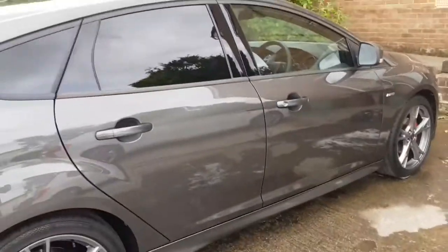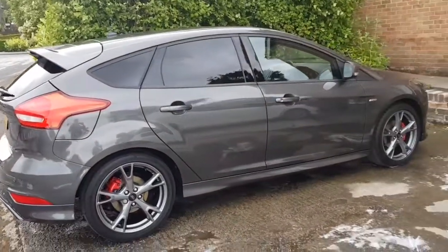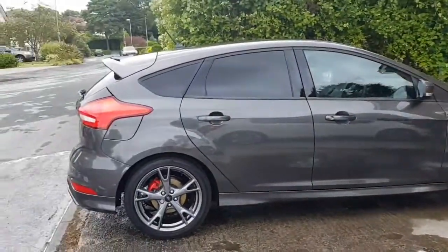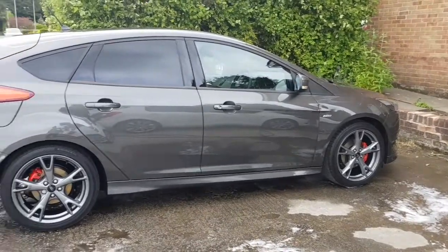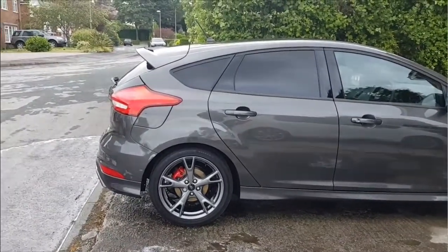Yeah, it's a lovely car. Stealth grey, I think. No, it's not stealth grey. Magnetic grey, I think we call it. But yeah, beautiful car. Next is over to Bingley for Peugeot 206.